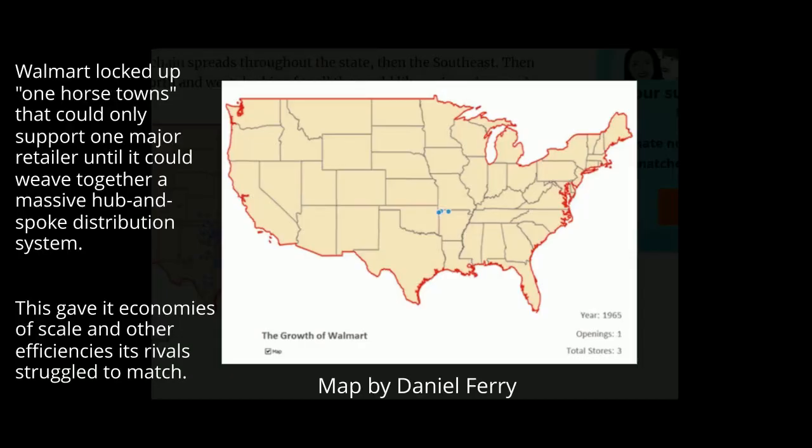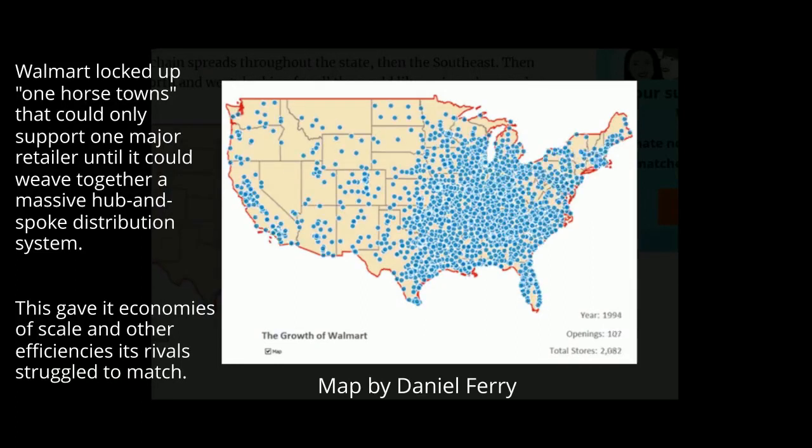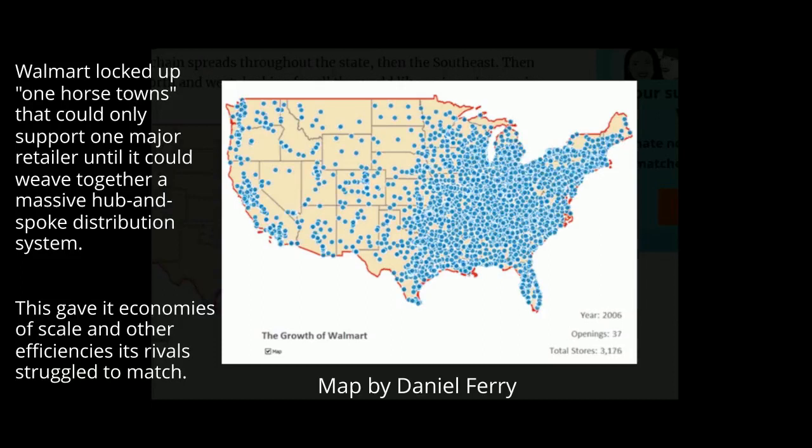Walmart provides another cool example. From the time of its founding, Walmart locked up one-horse towns that could really only support one major retailer until it could weave together a massive hub and spoke distribution system. This gave it economies of scale and other efficiencies its rivals struggled to match.